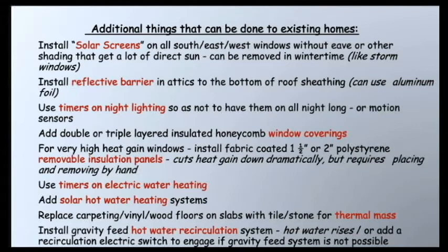Add solar hot water heating systems. There are different kinds of solar panels that are used with water, and you usually have a larger water heating tank. The old solar heaters use gravity to feed the tanks, which sat above them on the roof, but most of the systems use a pump system and sensors that tell the pump when the water's hot. It spins it around for a few minutes until it cools down again, and then it keeps doing that. And they're very efficient.